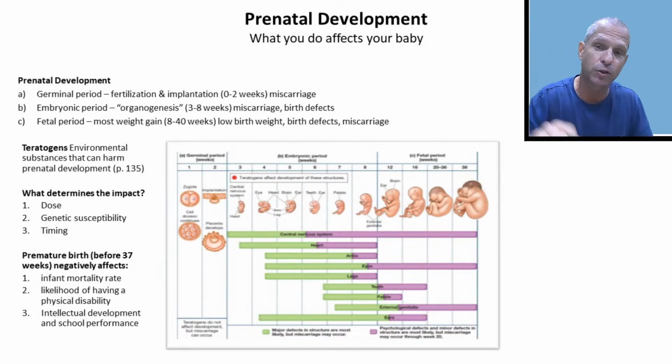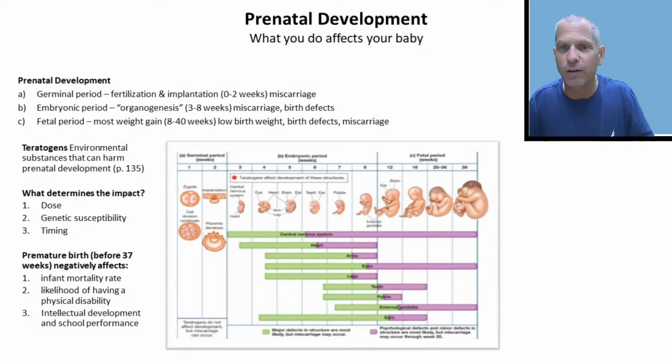Now, if the mom is exposed to a teratogen after that organogenesis period, typically the damage will be less severe and it'll be more function rather than structure that is damaged. But what I want you to appreciate from this chart is that the most sensitive time for the mom is from weeks 3 to 8 during the embryonic period when organogenesis is occurring. Now, the fetal period takes the longest, and this is from like week 8 to week 40. And this is when all of the systems begin maturing and the baby puts on a ton of weight during this stage. Miscarriage is less likely during the fetal period. It's more likely during the embryonic period when chromosome and genetic disorders lead to the malfunctioning of the developing embryo.